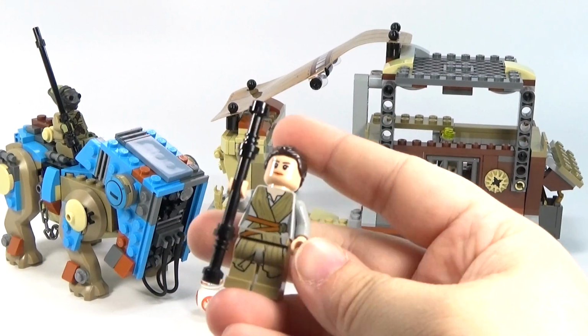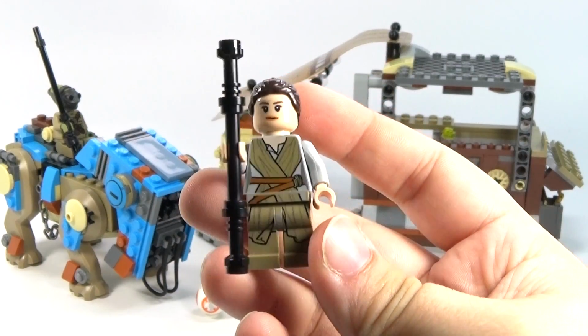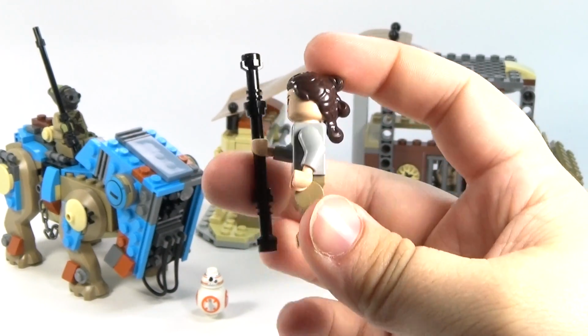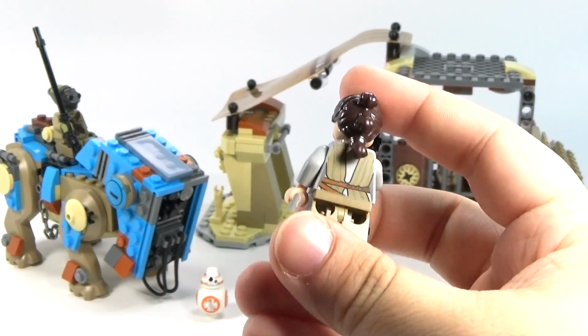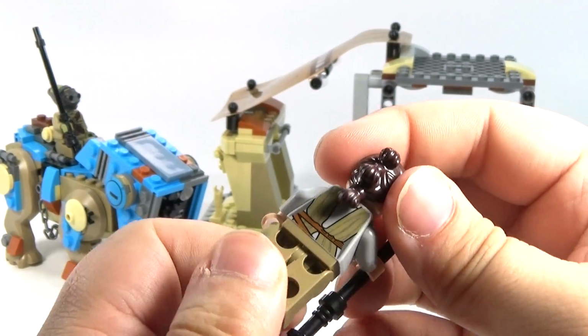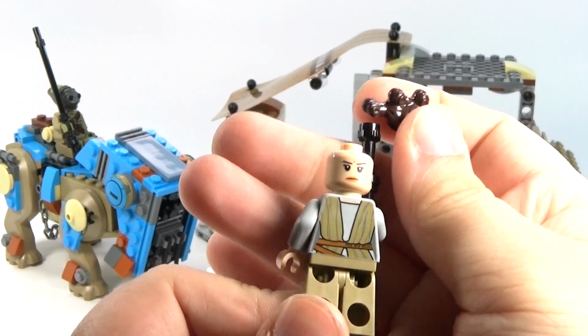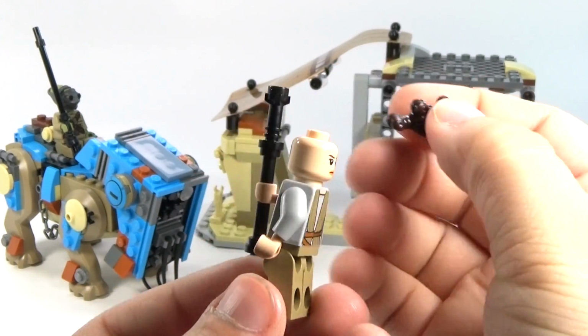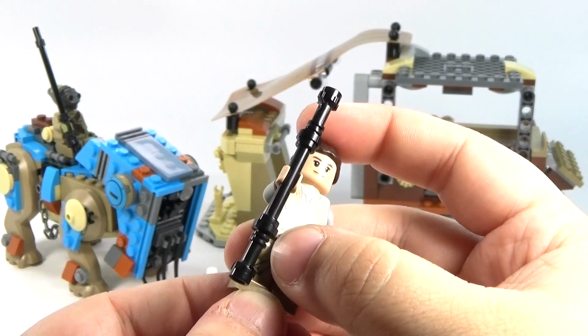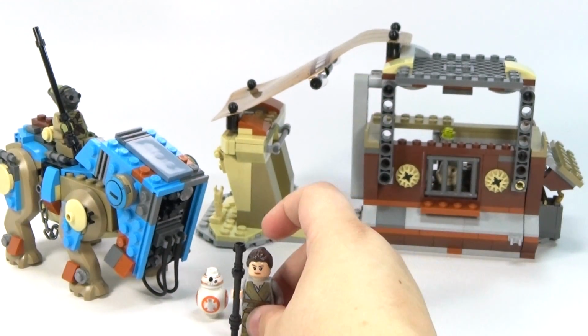And then we do have Rey, which I don't think is any different than before. Not a bad thing. It is a great figure, and I love the hairpiece. I'm really glad that they did make a unique one for her. And it's perfect. Looks just like her hair, the way she wore it. And then she does have a second face, which is always awesome to have two different faces. It's really helpful with stop motion.